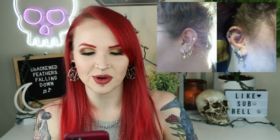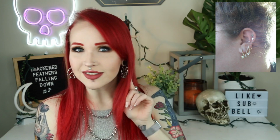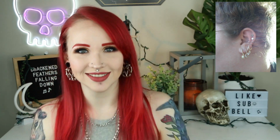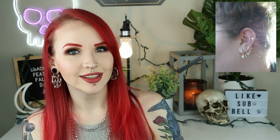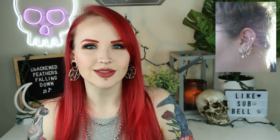Next up is Haley, who has quite a few piercings already. So this is another one where I'm just kind of like, what do I think? I'm gonna focus on your left ear because all of your piercings are on the outside. You need something on the inside. I'm gonna say it, here it comes. Forward helix. You need something over there. You've got all of this stuff on the outside, you need something on the inside. Forward helix.